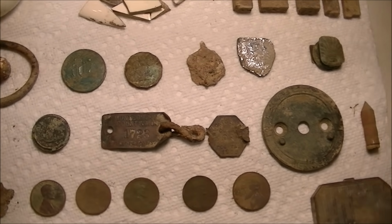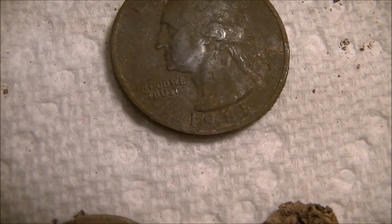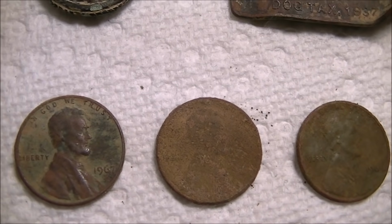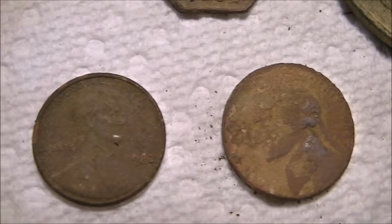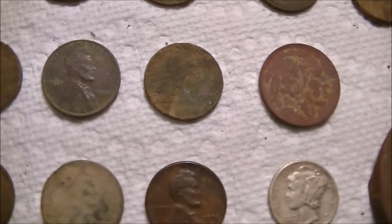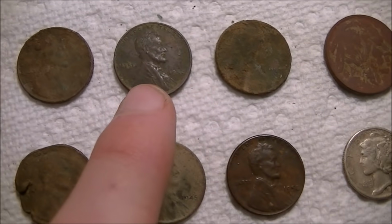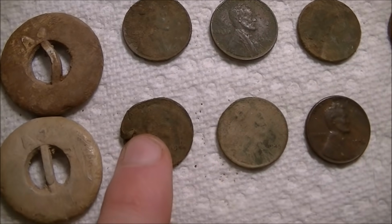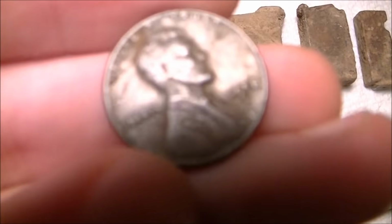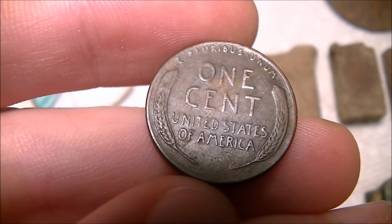So let's go to some coins. The only modern coins I found on that property were a 1980s quarter, 2 crusty zinc pennies, 3 copper pennies from the 60s, 1 from 1982, a 1984 nickel, and that is it on the modern coins. On the better coins, the 6 wheat pennies I ended up with were 1941, 1942, 2 1944s, a 1945, and this one here, which is that super clean 1958D that was sitting on top of that root.